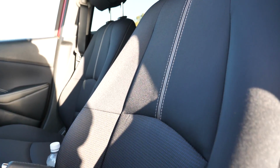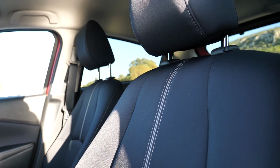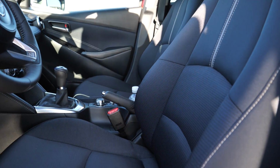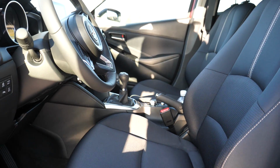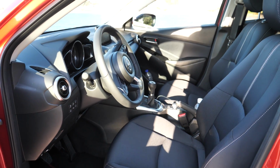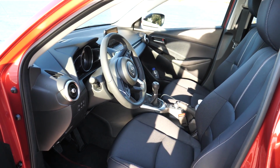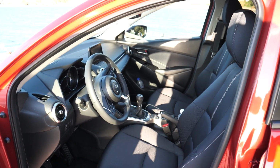Now as you have a look around the interior, I think that feeling of quality is continued throughout. Again, there's a lot of nice design happening here, but nothing too dramatic, nothing too much. Well, I think we've come to the time to have a seat in this car and find out exactly what kind of comfort we can expect.